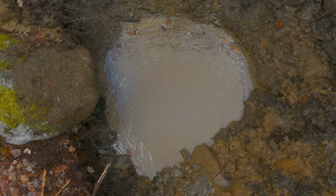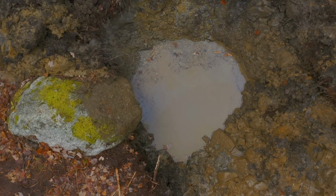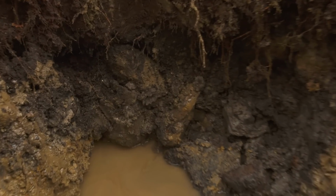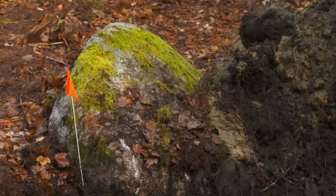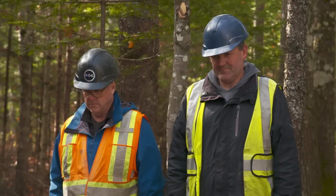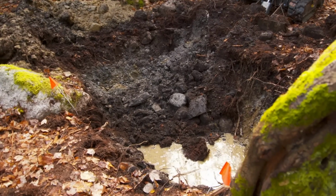Yep. Although the team is now dug to the 5-foot limit that is possible today, the fact that they unearthed what appears to be a purposely placed paved feature and a massive, artificially placed boulder means that they will need to apply for a more extensive permit in order to conduct a much deeper excavation of the Lot 8 anomalies.